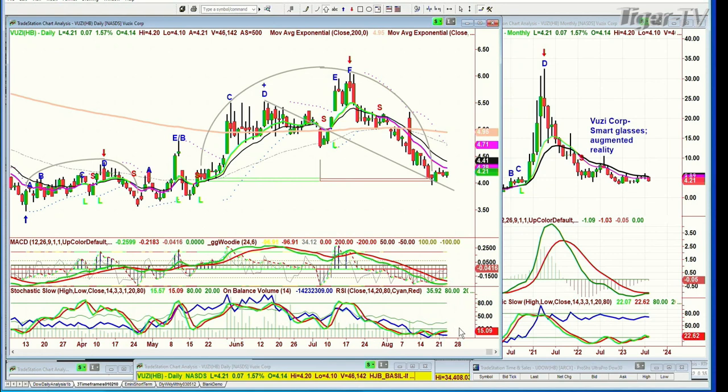It was in the single digits. Now it's in the 15. But the on-balance volume is very weak, and the 9 period is way under the 14. So there's a whole process of work that has to be done.